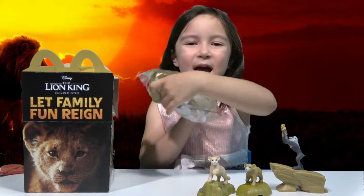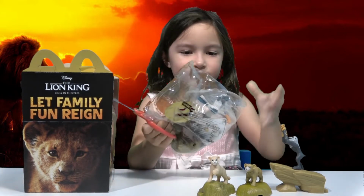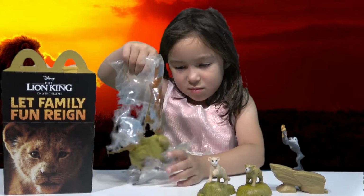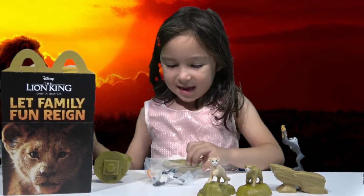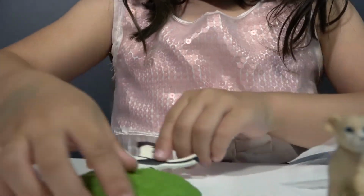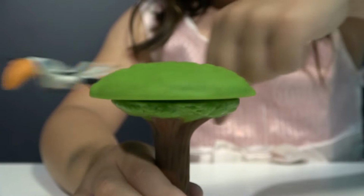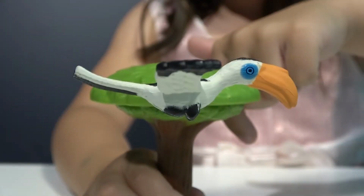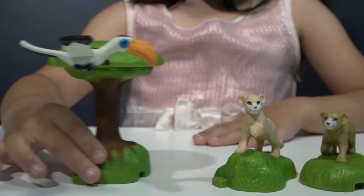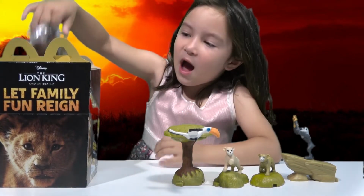And it's Zazu. Now let's take him out. There he is. Zazu is flying around the tree. So that was toy number four. Now let's check bag number five.